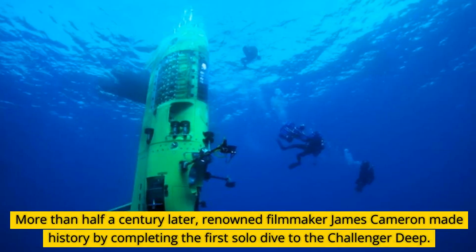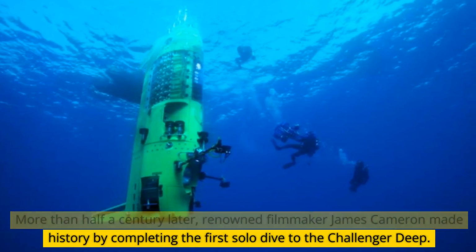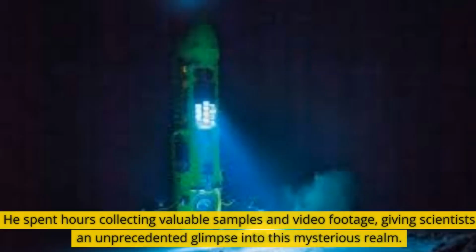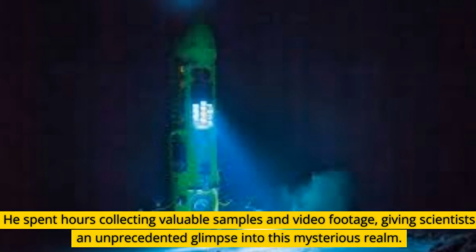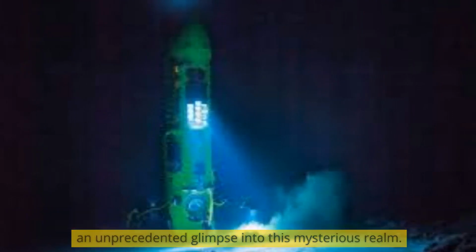More than half a century later, renowned filmmaker James Cameron made history by completing the first solo dive to the Challenger Deep. He spent hours collecting valuable samples and video footage, giving scientists an unprecedented glimpse into this mysterious realm.